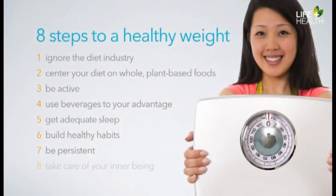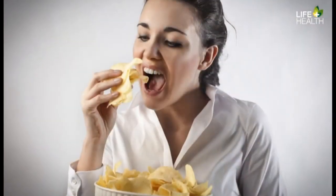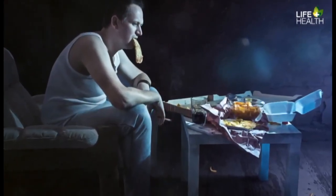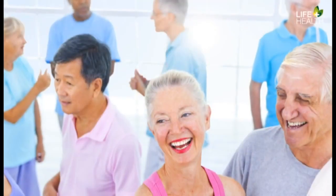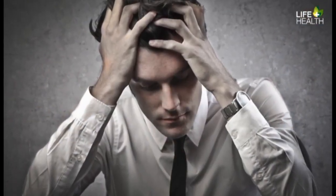And eighth, take care of your inner being. Food was designed to satisfy our physical hunger, but many people turn to it to cope with stress, loneliness, and other negative emotions. Emotional eating provides temporary relief, but then leaves one feeling worse than before. If you struggle with emotional eating, look for ways to take care of your feelings without turning to food. If you're stressed, take a short walk, listen to music, or call a friend. If you're lonely, find someone to spend time with. If you're angry, allow yourself to cool down without reaching for food.